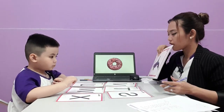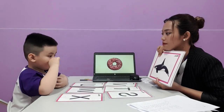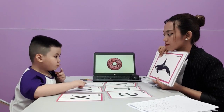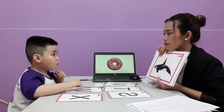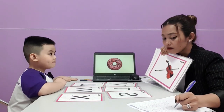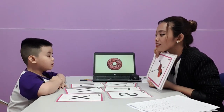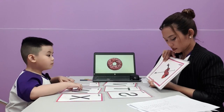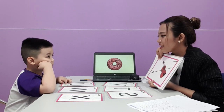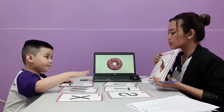What is it? Whale. Again, whale. What letter is for whale? You say? Whale. Well done. What is it? Diamond. Again? What is it? It's a diamond. It's not a diamond. It's a violin. It's a violin.